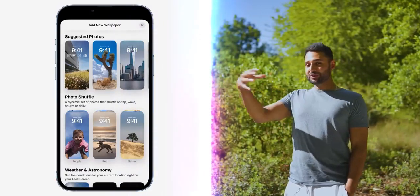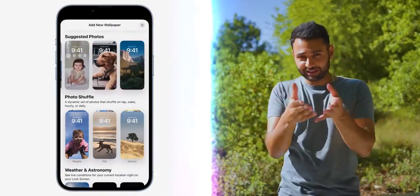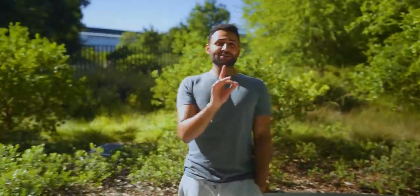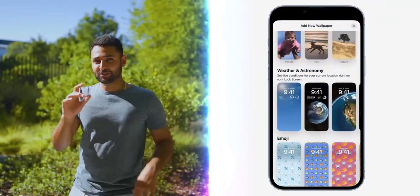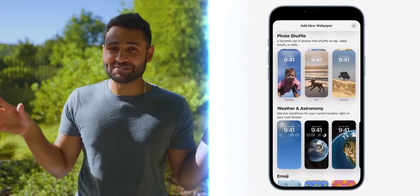So now, when you go to choose a new wallpaper, your phone will serve you a combination of both new wallpapers that it thinks you'll like, and also photos you've already taken that it thinks are a good fit. Oh yeah, and also, I kind of like this because I get bored on my home screen easily, you can now set it to shuffle. So every single time you check your iPhone's lock screen, there is a new wallpaper automatically applied.